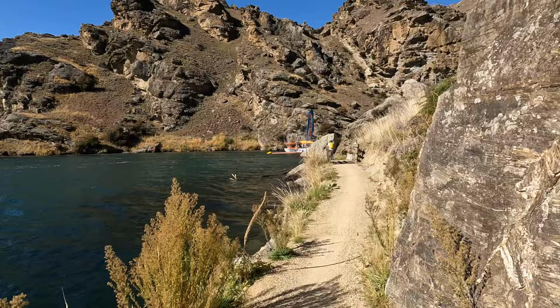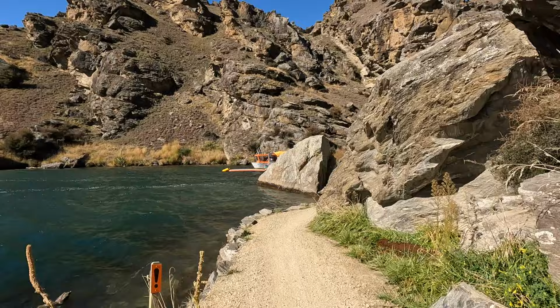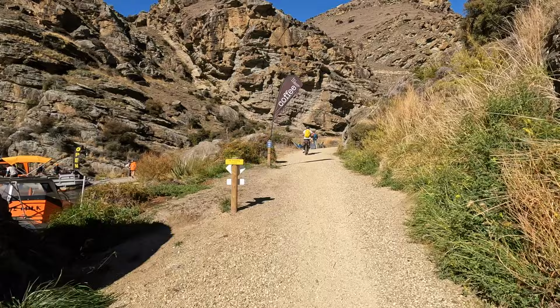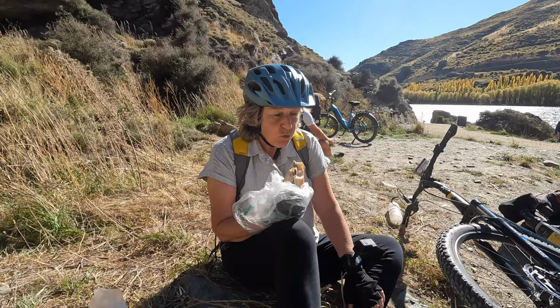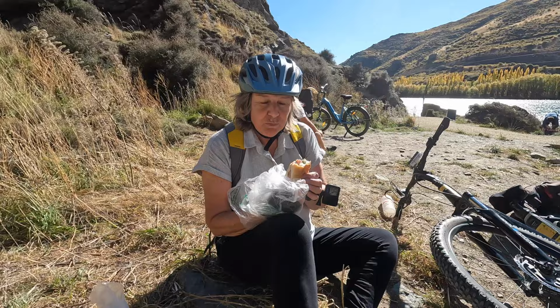Coming up to Coffee Afloat and Burger Afloat, a floating cafe and burger bar, and it's time for lunch. How are you feeling now, Lynn? Not too bad. Better than I thought, actually. We've had a little scary, but it's okay, haven't we? Yeah, I was quite surprised.